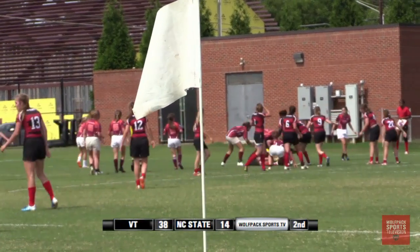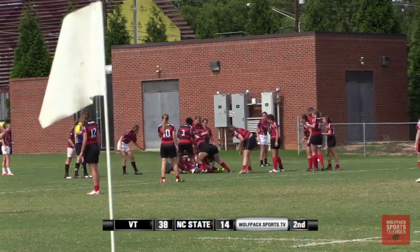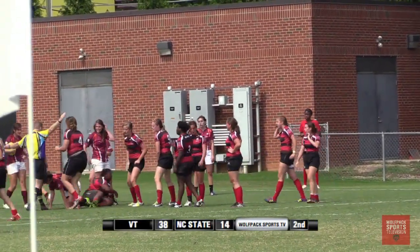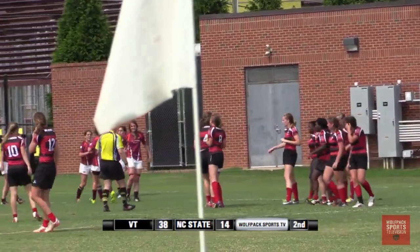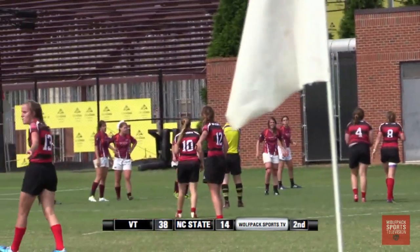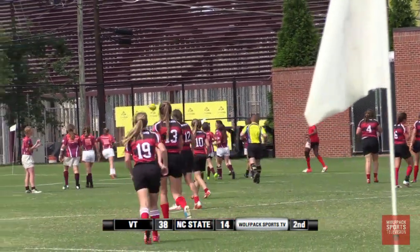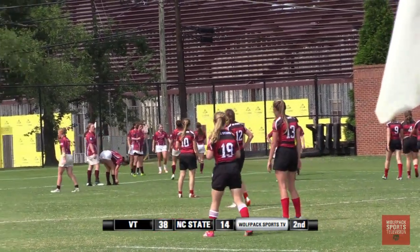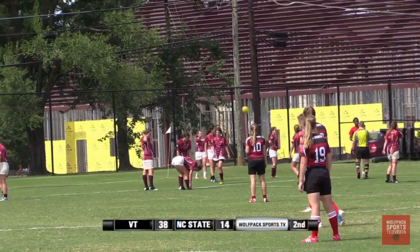Driving forward on the right side of the field are the Wolfpack. Oh, and Virginia Tech comes out with it, but the Sir whistles it dead. Penalty on the Hokies. I'm going to go ahead and assume that was hands in the ruck and she wasn't clear to go ahead and take that ball out. And this time they decide to kick it forward, and they're going to be very, very close to the end goal.